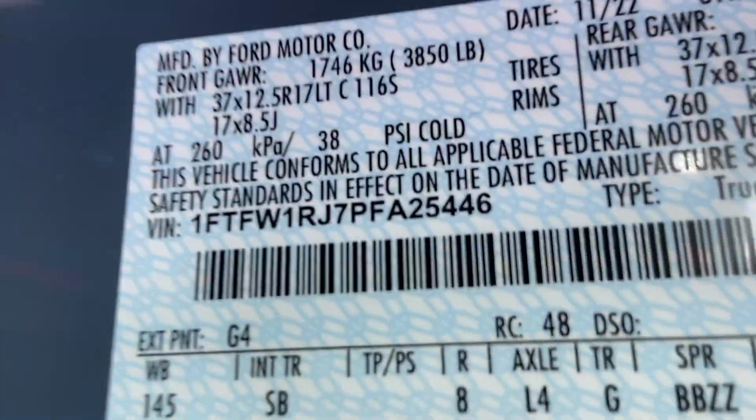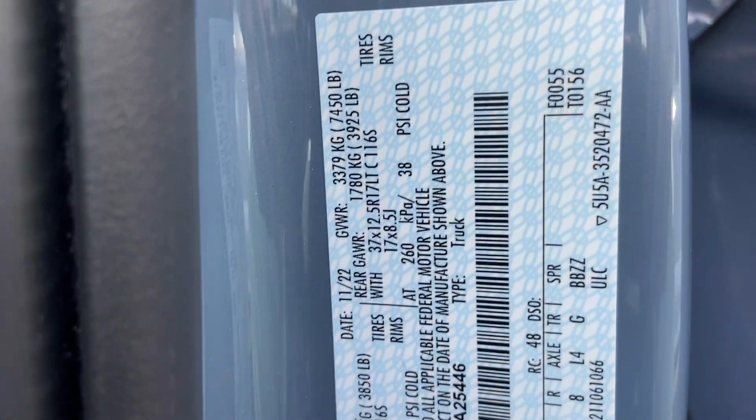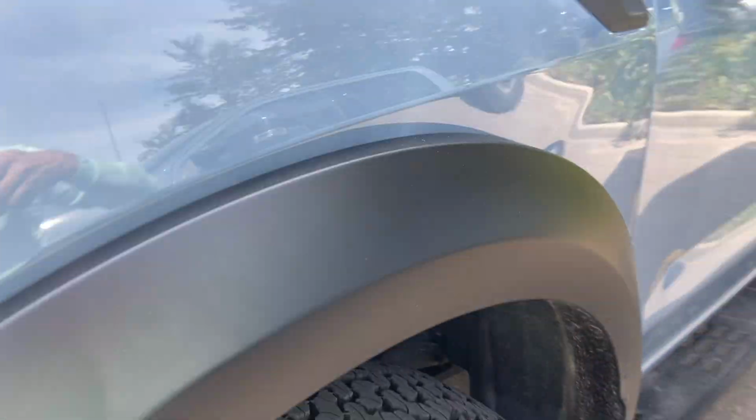I'm sharing a picture of the GVW of the truck, which you can see here is 7,450 pounds, as well as the payload being 1,326 pounds. This is interesting, that the GVW is 300 pounds heavier than the standard Raptor. It must come at the penalty of a little bit heavier engine and some of the other upgrades for the Raptor R over the standard Raptor.